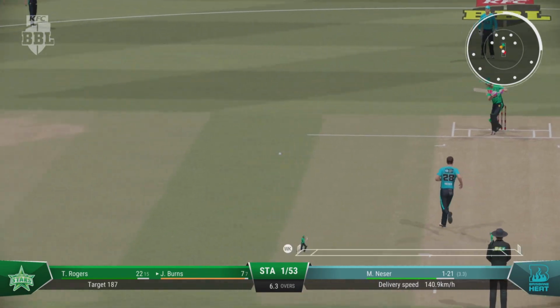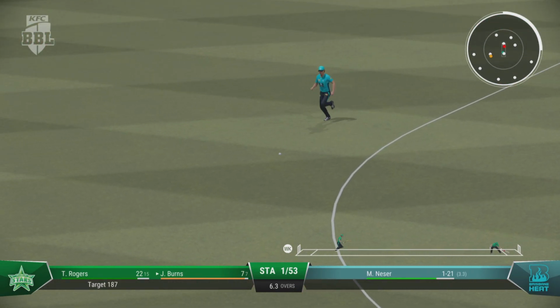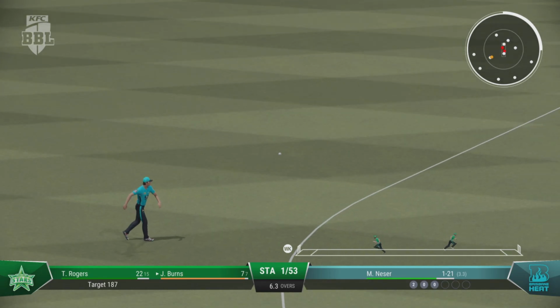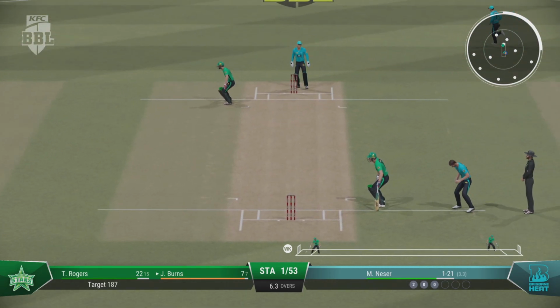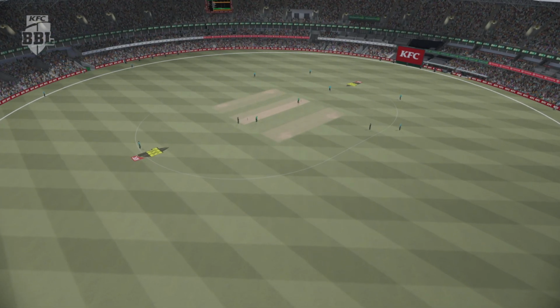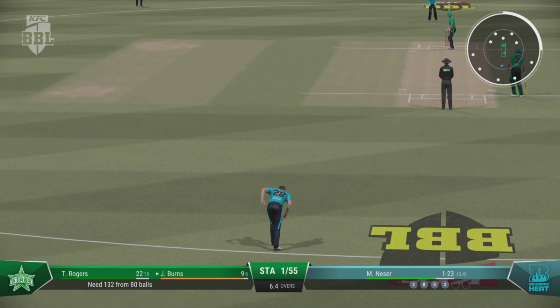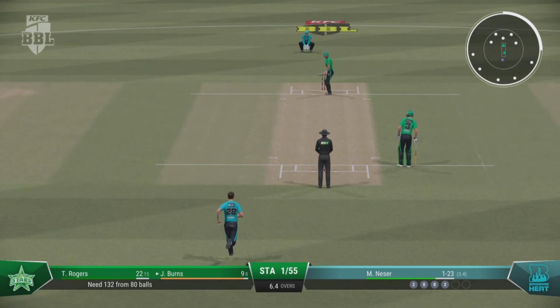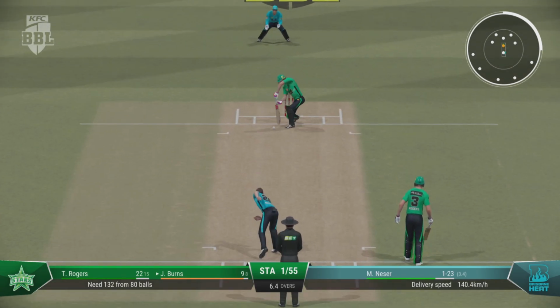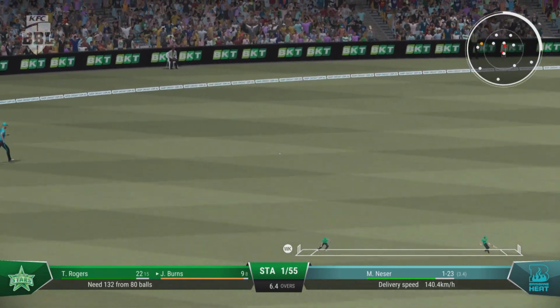He's bowling to Joe Burns. And he'll get a single here. Might come back for two, maybe. Yes, he does. Really good running from Rogers and Burns. But the Perth crowd are all wondering, when's the big show going to come out? He's coming out next, and we all know that. But when is he going to come out?